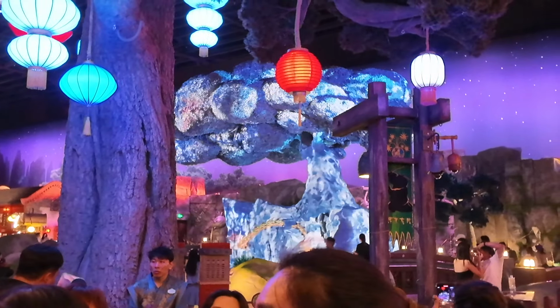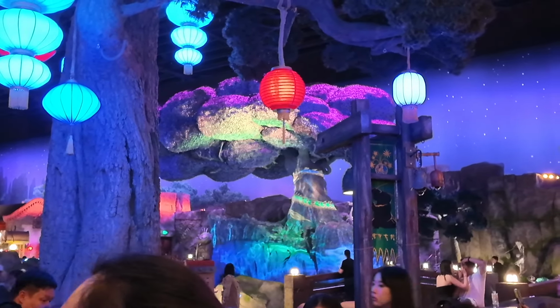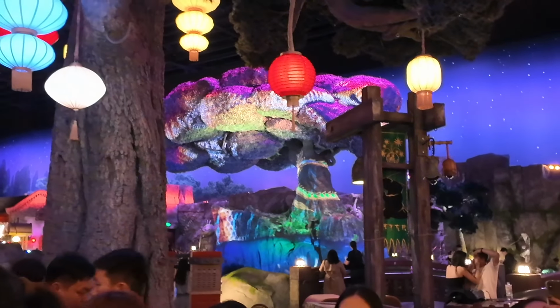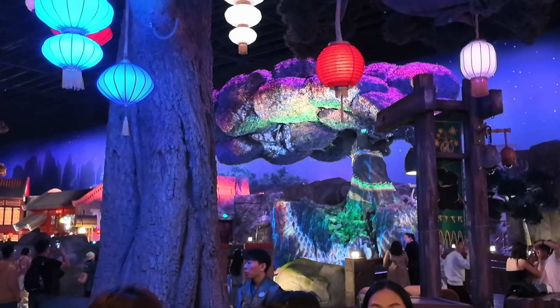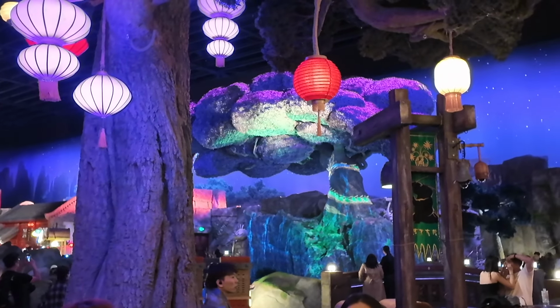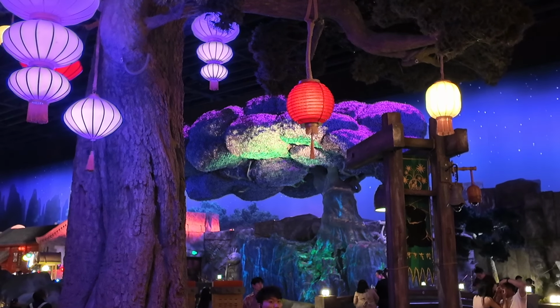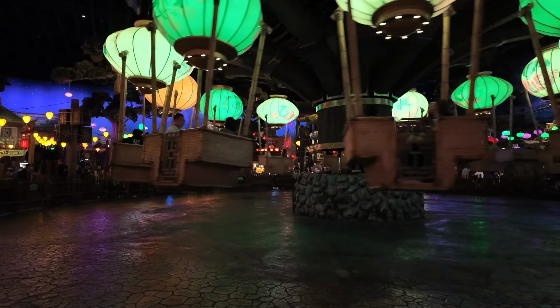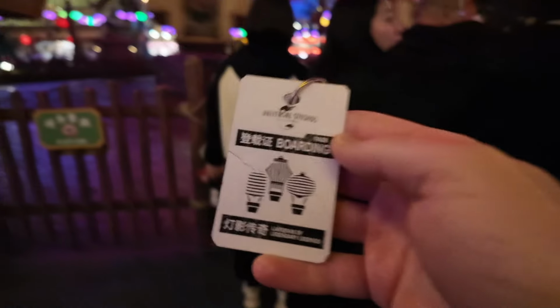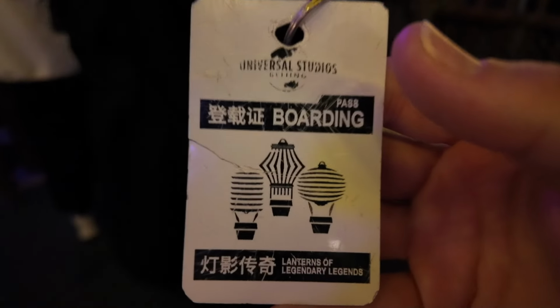We've got the tree changing at the moment, doing a little show on it. And we're also in the queue for the lanterns. These are quite cute because they all kind of change colour as they go around. This is really good that they've got these. They've done these in a few places because they did it in Disney as well. But it stops you from splitting up and going into a different car.